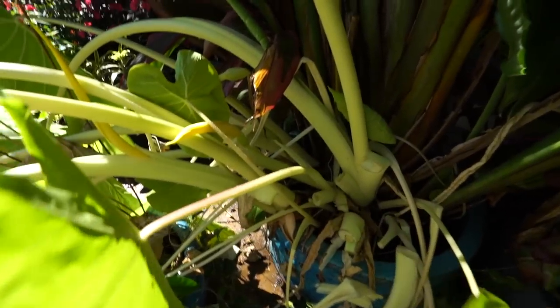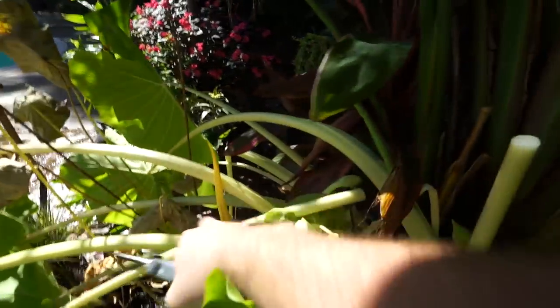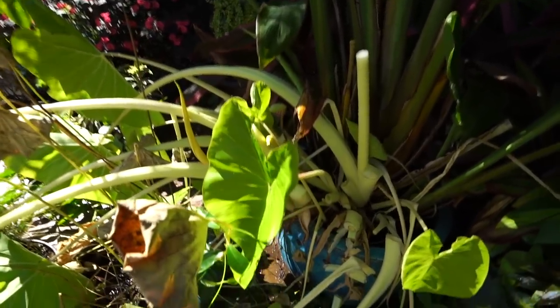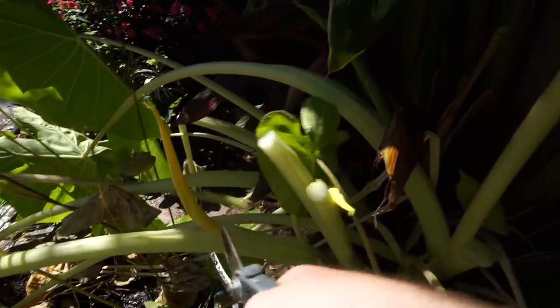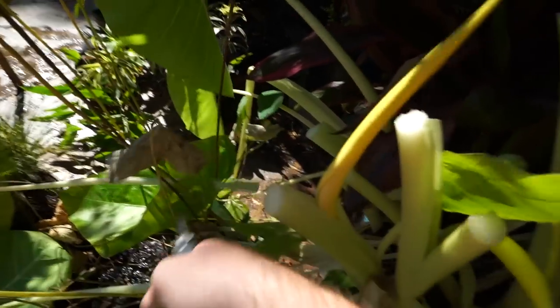So I just figured if that's going to be the case, I'm going to come in here and just clean this up. I'm probably going to take off most of the foliage. If they want to put out new leaves, that's cool. If not, then that's fine. It was nice. We had a great summer. They looked beautiful, but I'm tired of looking at the mess.